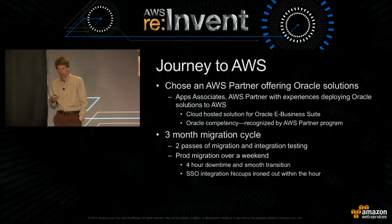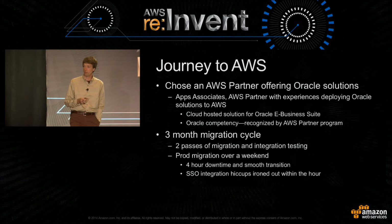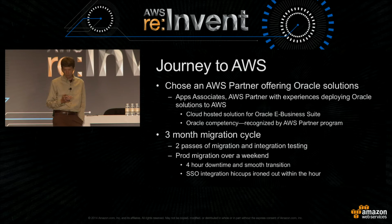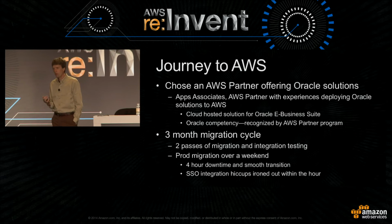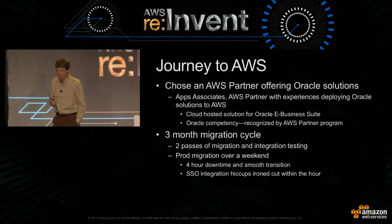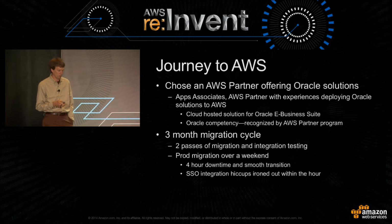This project for us was very IT-centric. People tend to not want to mess with your EBS environments or your ERP environments generally, but the timing was right for us to make this change. And from a user perspective, aside from a couple hours of testing over a weekend with the final production migration, it didn't really affect them a whole lot. So we're really pleased with the way the project went.